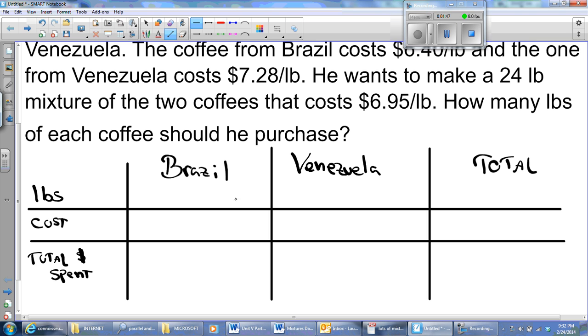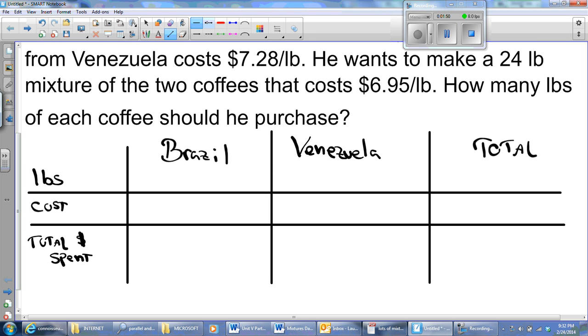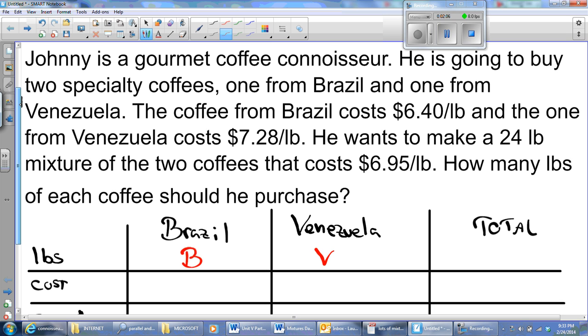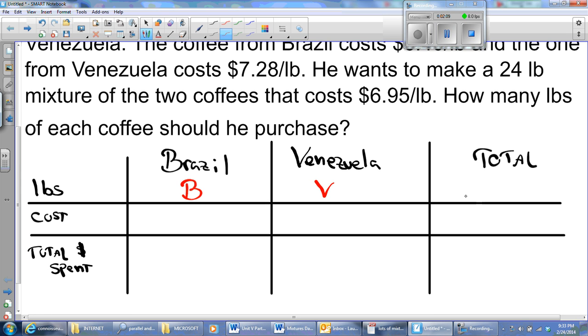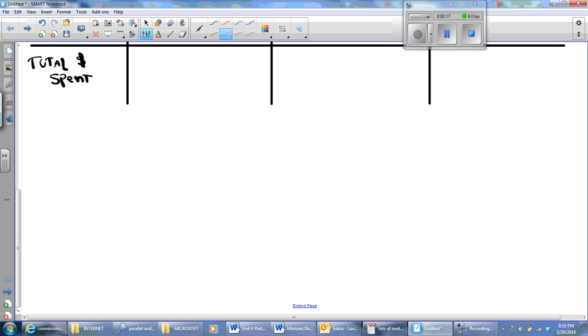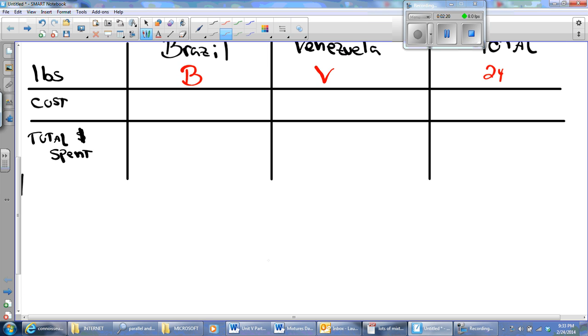All right, so now, how many pounds is he going to buy of the Brazilian coffee? I don't know. How many from the Venezuela? I don't know. The total I do know, at least it says in the story, the total is going to be 24 pounds. So we do B plus V, and that will equal 24.